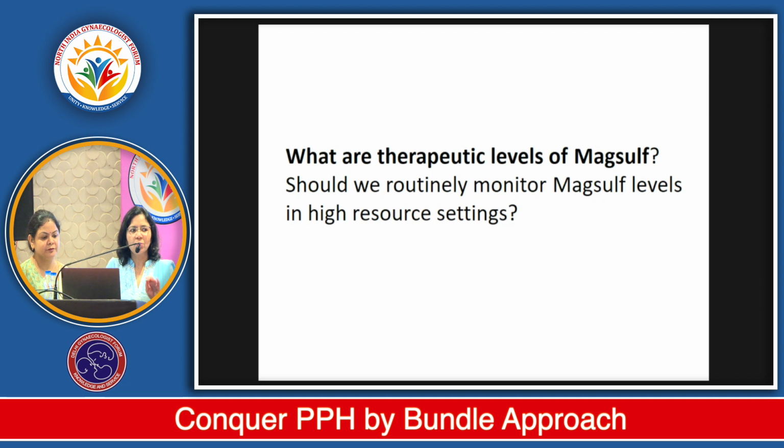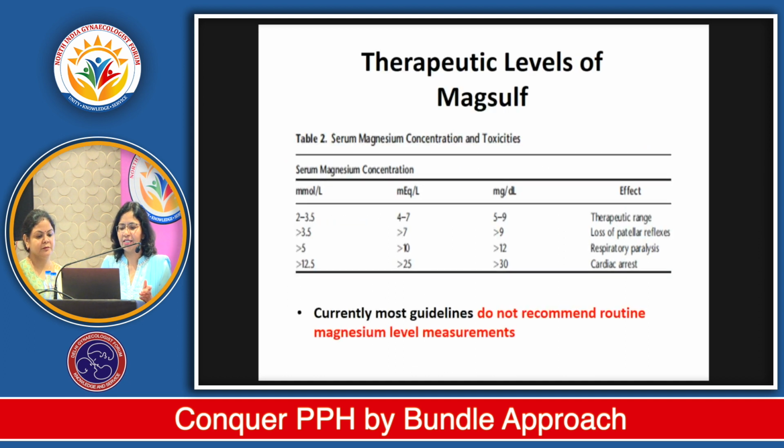So just one slide to tell you what are the levels of magnesium sulphate, and at what level you will see the toxicity of the magnesium sulphate. And should we do magnesium levels in all patients in high resource settings? Because here many of you are from settings where the patient can get it done, but should we be doing it routinely or not? No, it is not recommended to do routine magnesium level measurements.